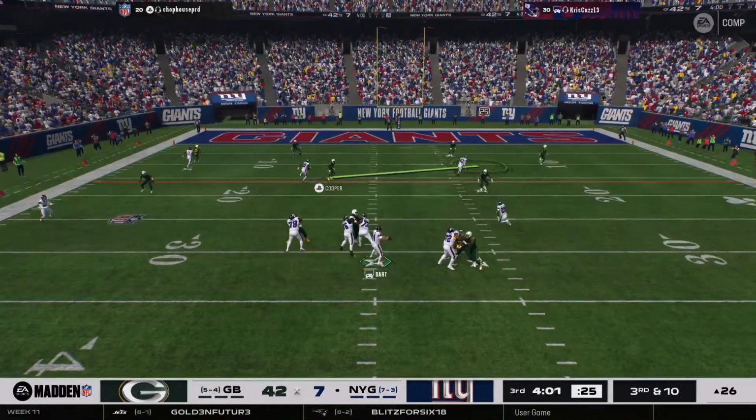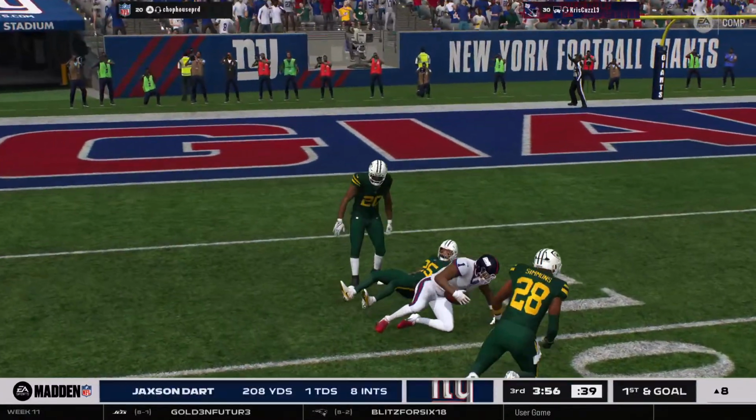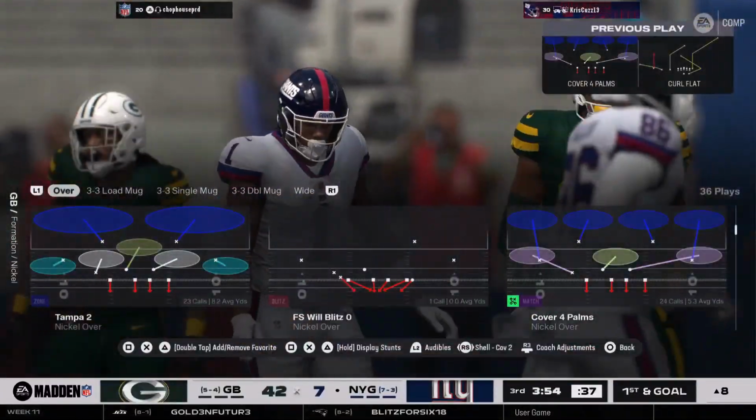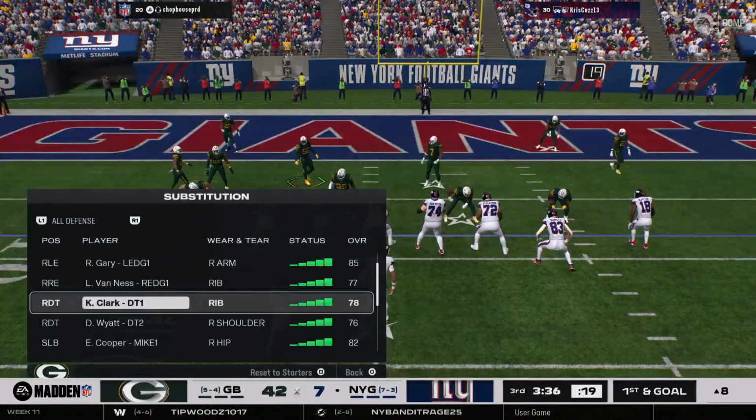3rd down now. Here's Dart. Got a man and Neighbors has it. And he's going to be taken down near the 8-yard line. That's a pickup of 17 yards, partner, and it makes it 1st and goal.